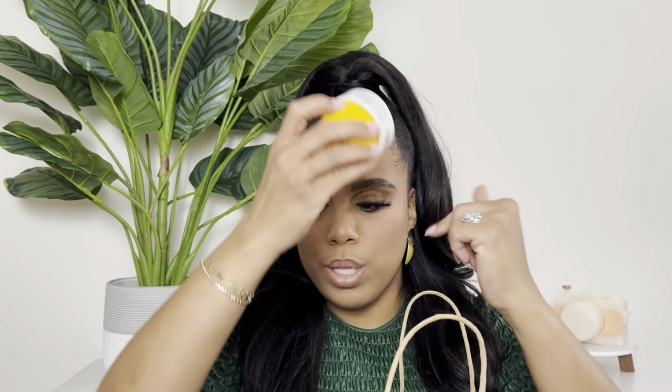You don't have to do too much with the Sol de Janeiro products. A little bit goes a long way, and you're going to smell like that for a while. People are going to be turning heads like, wow, who is that girl? Original. Yeah, definitely will repurchase that again.